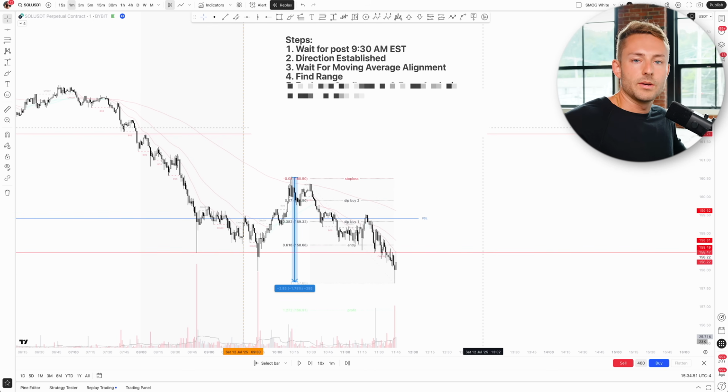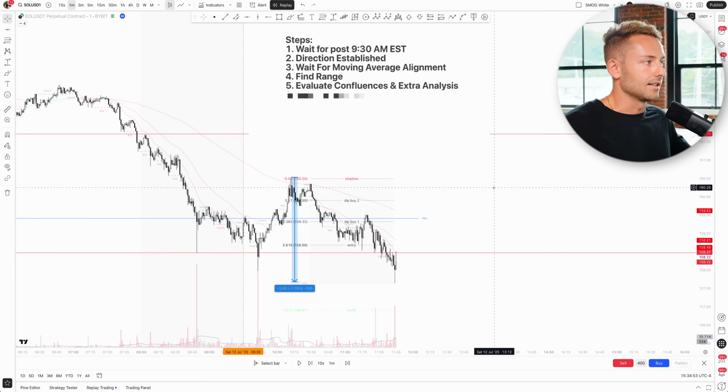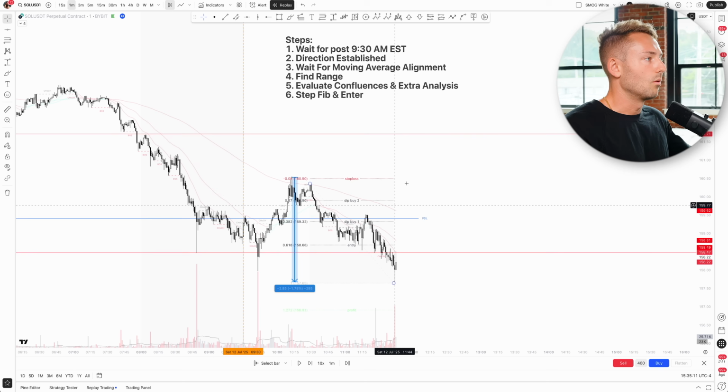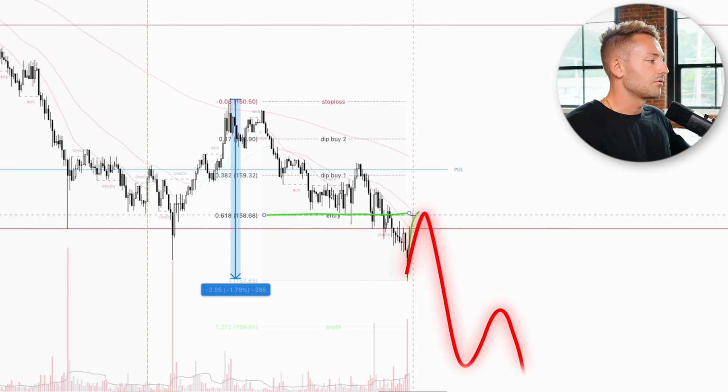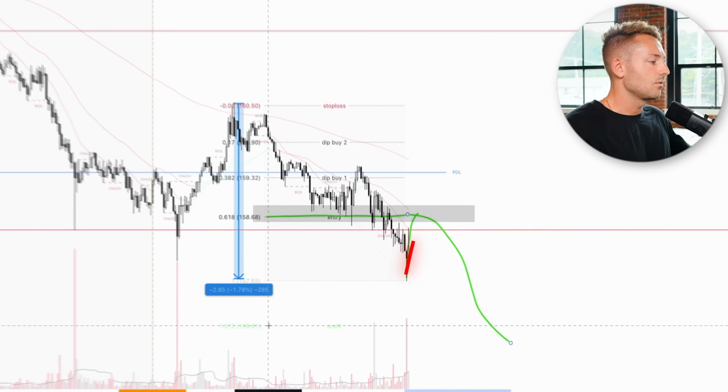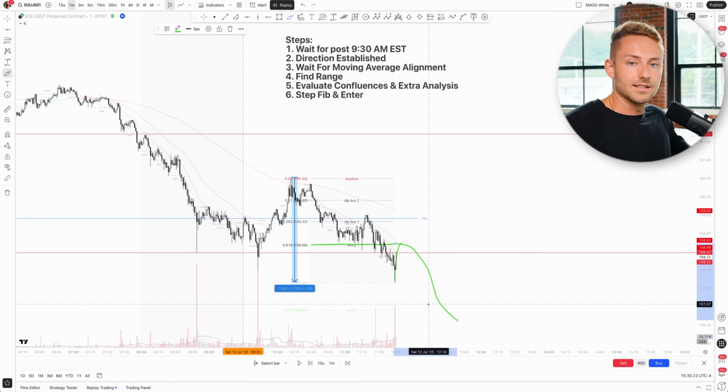Now I'm going to be evaluating confluences and doing extra analysis. I'm going to get into that a little bit later after a few examples, because I'm going to show you how I understand this overall concept. So what I'm looking to happen is for price to make a push, come into this entry level, and then roll over into our take profit level here and continue that trend.